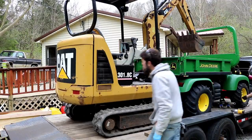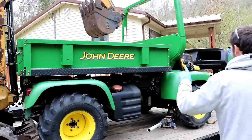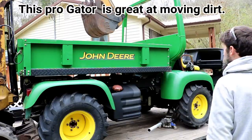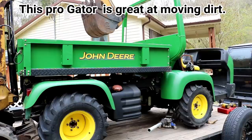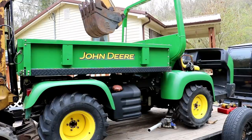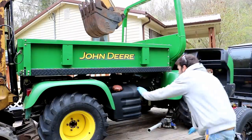I believe it's a 2008. 2013. So, 2008, 301.8C. Yes. Little Caterpillar. Neat little machine. What year is this? This is a 2013 Gator. Pro Gator. 2030A. Diesel, four-wheel drive. Dump bed now.